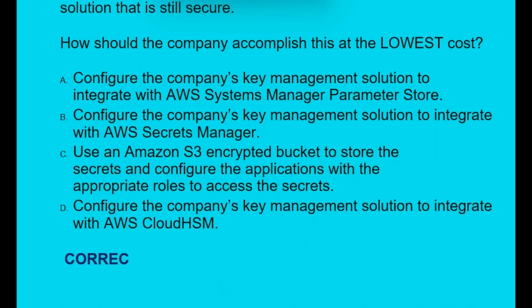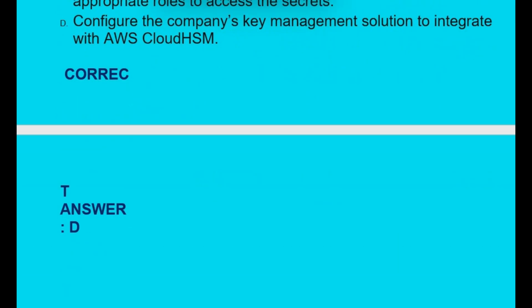Option A. Configure the company's key management solution to integrate with AWS Systems Manager Parameter Store. Option B. Configure the company's key management solution to integrate with AWS Secrets Manager. Option C. Use an Amazon S3 encrypted bucket to store the secrets and configure the applications with the appropriate roles to access the secrets. Option D. Configure the company's key management solution to integrate with AWS CloudHSM. Correct answer is option D.